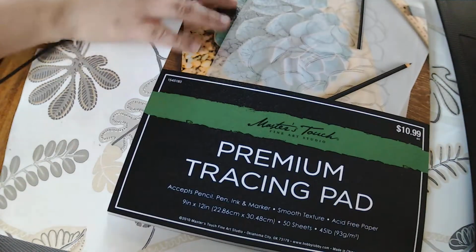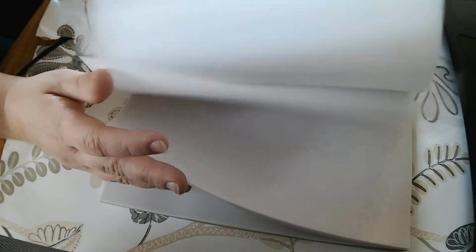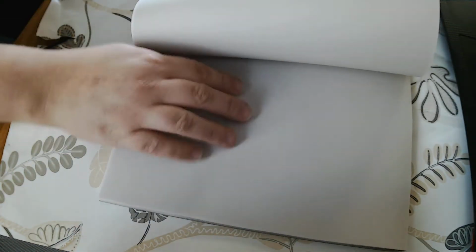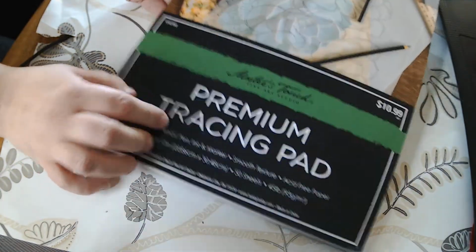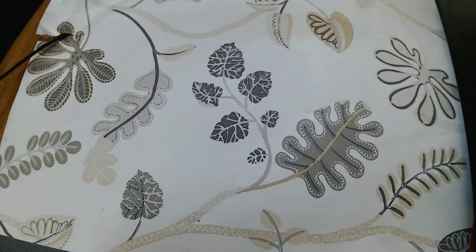This is a Master's Touch tracing pad. And I'm like, well, I already have tracing paper at home, but when I looked at it, I like this even better than the one I have in my pile, because it is so smooth and so super nice. That was $10.99, and with everything that we purchased, we had great deals, so we were able to get that.